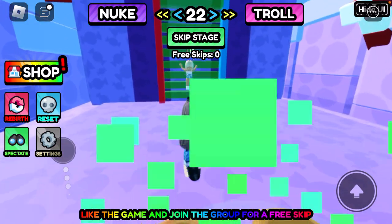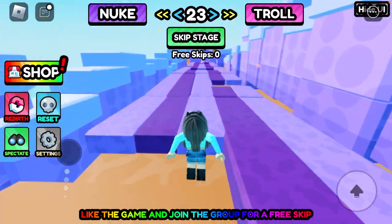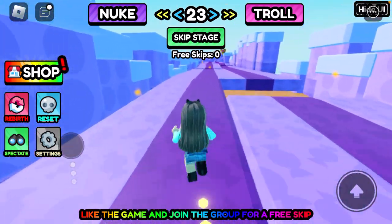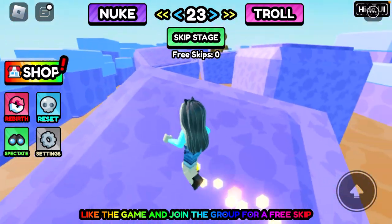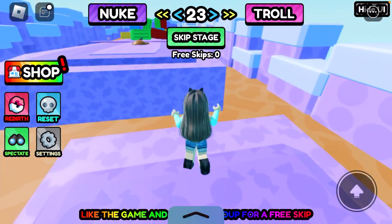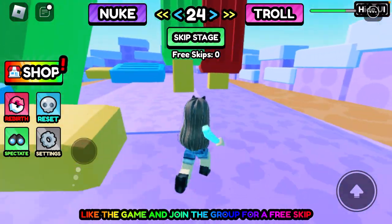Thanks for showing me which one it was to walk on. This seems challenging. I hope it's not challenging. Doesn't seem that bad. Oops. My bad. I wonder how long this obby is going to take.